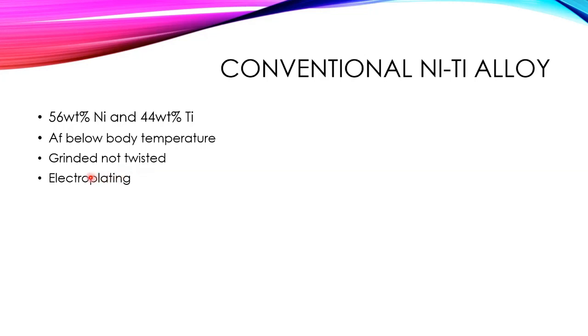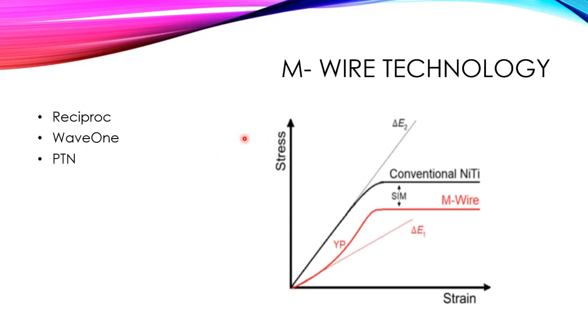Now, in the case of conventional nitinol alloy which is electroplated, we have BioRaCe and iRaCe. Other files based on conventional nitinol alloy include M2 and One Shape. These One Shape and M2 file systems are based on the austenite phase. If they are based on the austenite phase, it means they are more rigid. They can be used in a canal which is straight or slightly curved, not in a highly curved or angular canal. So then we come to M-Wire technology.